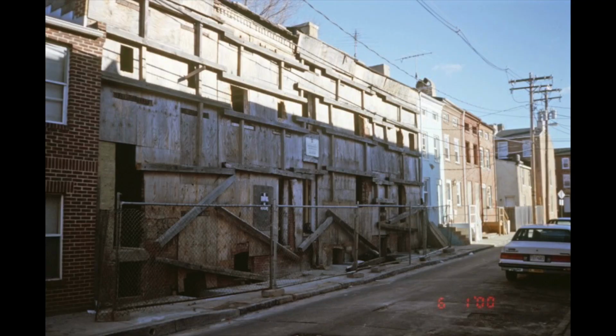So Tom and Joyce, by this time, Tom was a retired judge and was no stranger to lawsuits. And so what did they do? They formed the Historic Railroad District organization, and then they sued the city. And lo and behold, a judge granted them a stay of demolition, giving them time to raise money and figure out what to do with this row of houses.